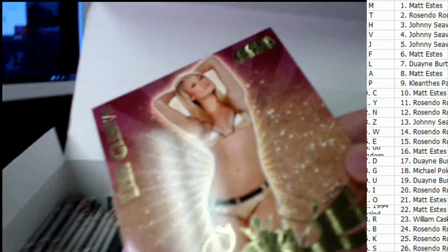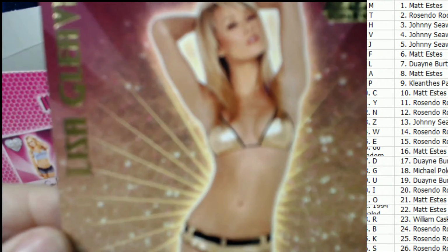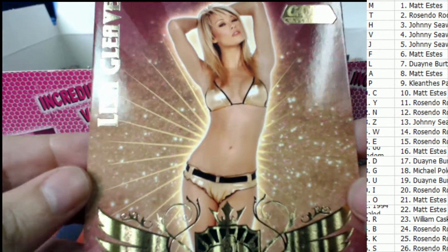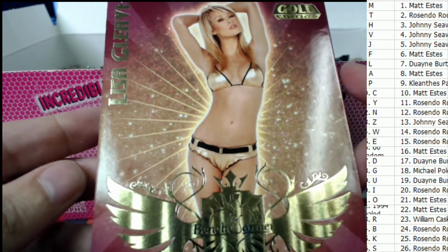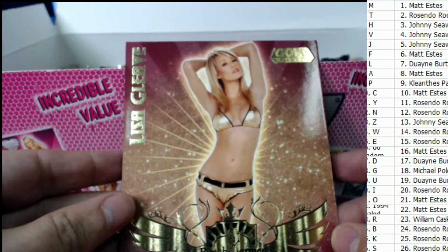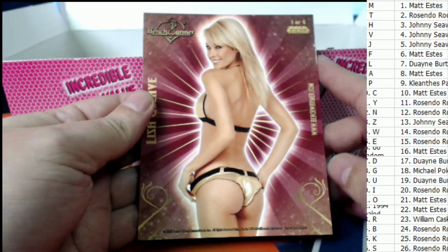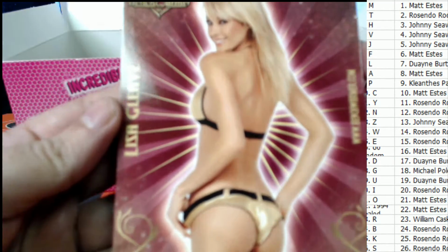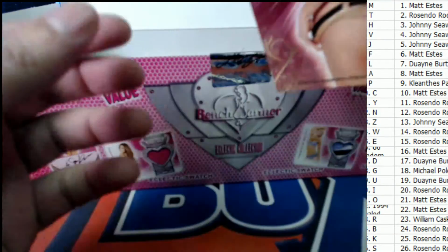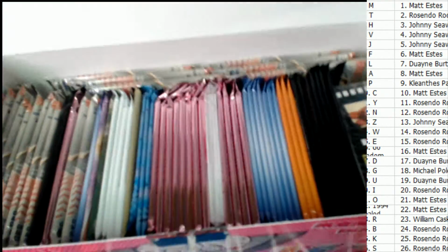This looks beautiful. Oh my gosh, for a second I thought it was Sarah Underwood. That's Lisa Gleave. Letter G owner, you've got this one, my friend. And that is coming out for Michael P. Lisa Gleave. Oh, my. Michael P., congratulations on your Lisa Gleave box topper. That is amazing. Amazing box topper right there.